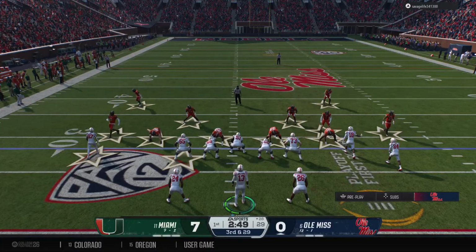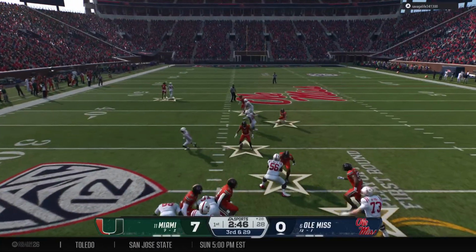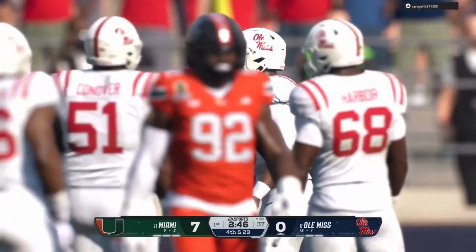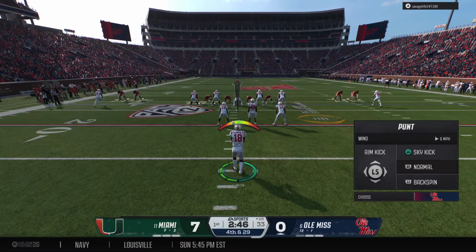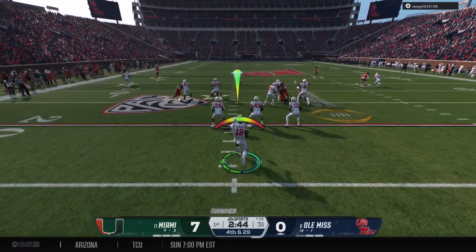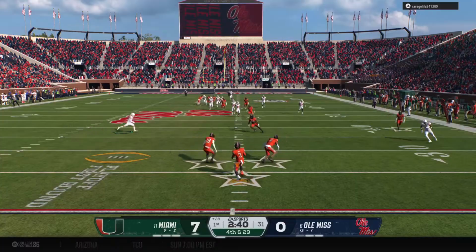So here comes third and long, trying to overcome that sack. This is going to be really difficult. Cannot connect, incomplete, and now fourth down. Well, Chris, obviously they had to go through the air there to try to pick up this third down and long, but when you're so far behind the chains, you really allow this defense to dictate things, and it allows them to put pressure on your quarterback and can affect the timing, as we saw on this play.